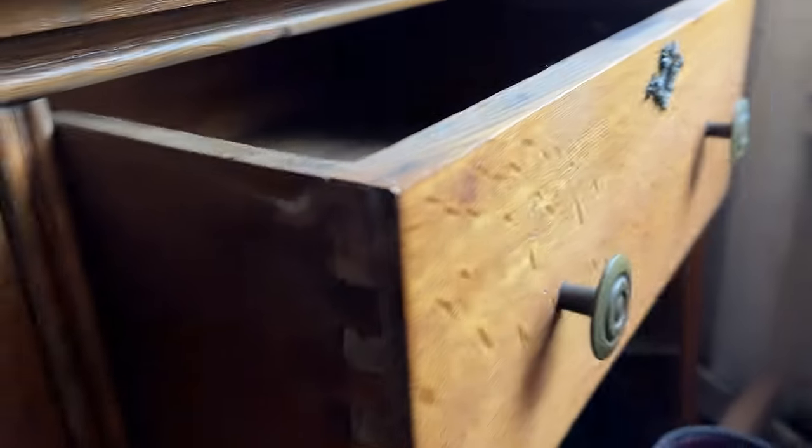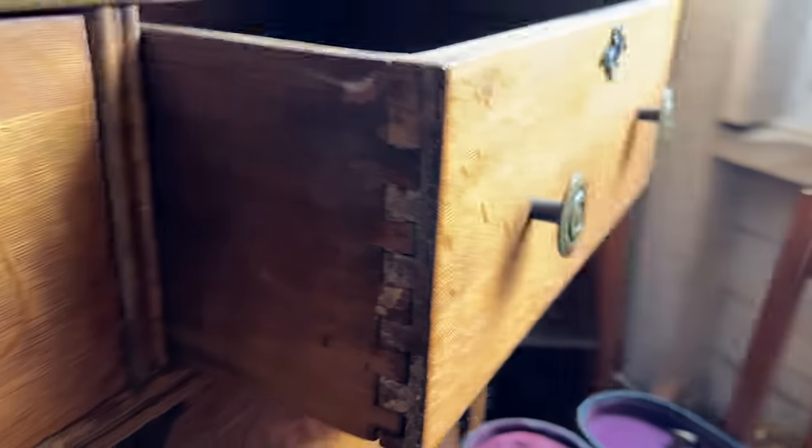That was a really good price on this gorgeous oak dresser. It was really a beautiful piece.